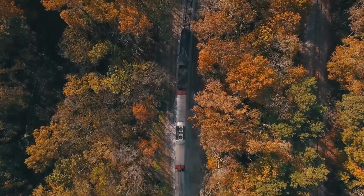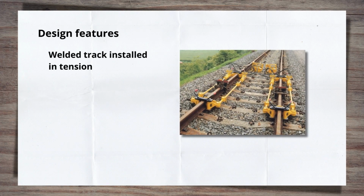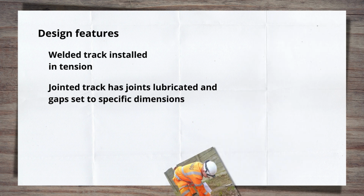Other track design features help manage the forces from thermal expansion. In welded track, the rails are installed in tension, known as stressing, to increase the temperature at which compressive forces start to build to high levels. Whilst in jointed track, the fish plates joining the rails together are lubricated and the gap between rails set to a certain dimension to allow each rail to expand.